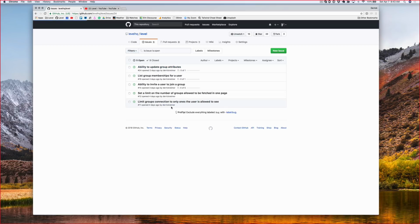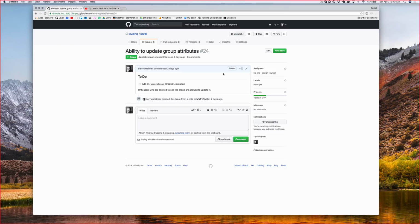Okay, cool. So yeah, my little to-do list: we want to add a GraphQL mutation, which is the mechanism for making changes on the server side, as opposed to queries. There's really three things: queries, mutations, and subscriptions. Subscriptions are for WebSocket real-time updates to push down to the client. These all sit on a top-level namespace, and you give them a name like update group. And so that's the task.